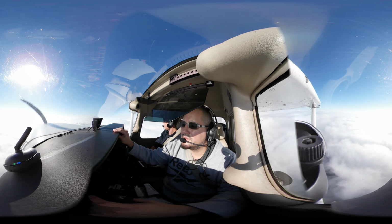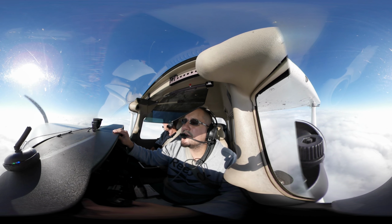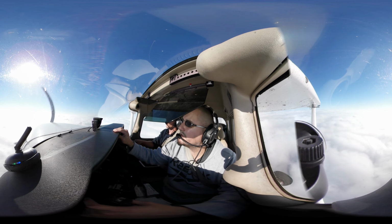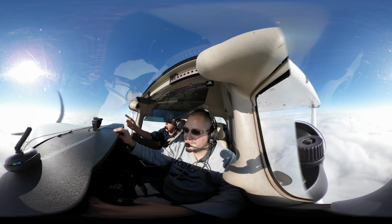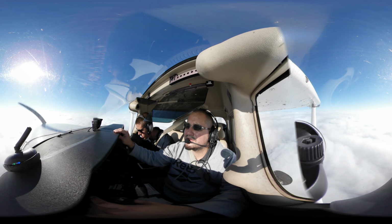Somebody brought us up so high though. This is a really nice ceiling. Oh, look, there's the Lancaster smoke. The tower. Pottstown? Yeah, that's it. Pottstown cooling towers. That's pretty cool.